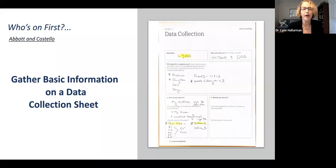So what it does is it has my name at the top. It's got who lives with you. Okay, my husband and my dog. And then it says who cares or supports me, the caregiver, Lynn. And then I can put who I want in that box. And I put my husband's daughter, son, dog, friends, and then some work colleagues actually were a really big part of my support network for my mother.